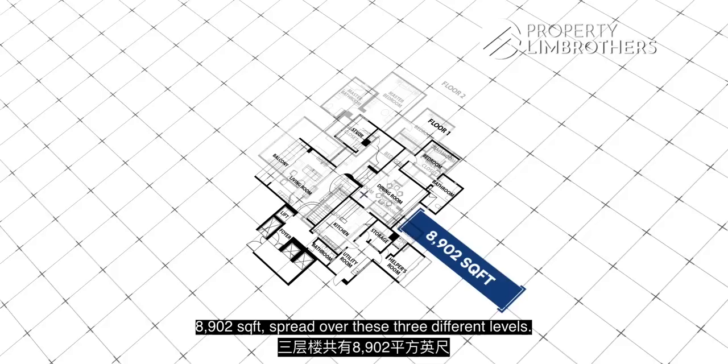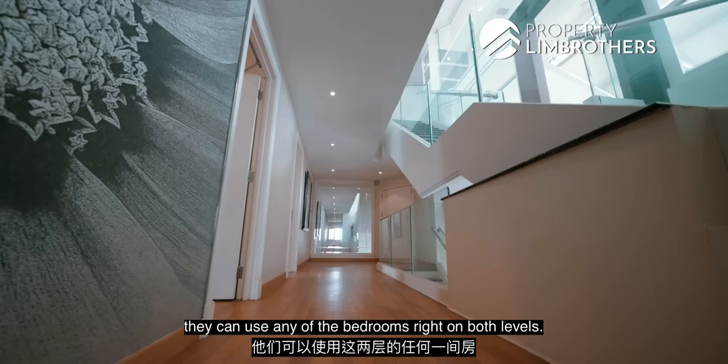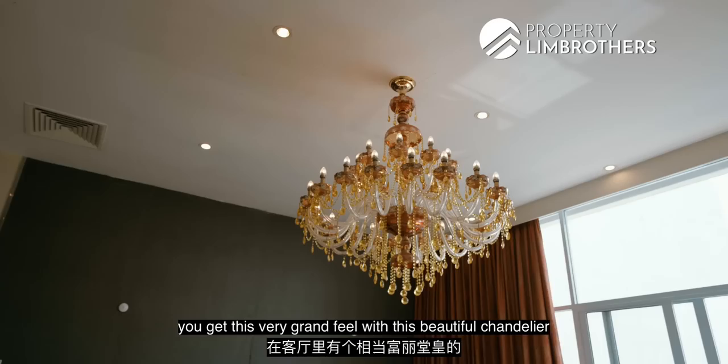The private lift serves level 1 and level 2. If you have your parents staying together with you, if you have your old folks with you, they can use any of the bedrooms right on both levels. 4.56 meters ceiling. You get this very grand feel with this beautiful chandelier right here in the living zone. Overlooking towards this beautiful south side view of the forested area.